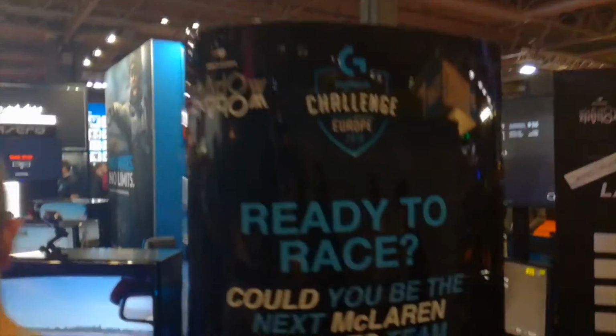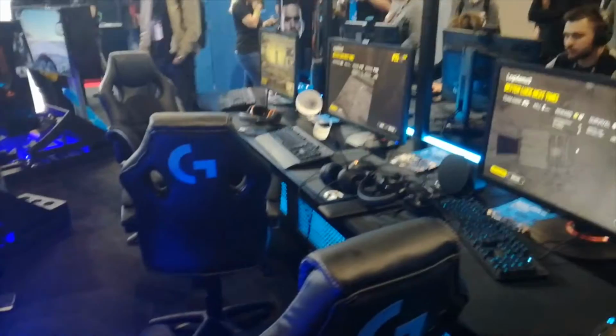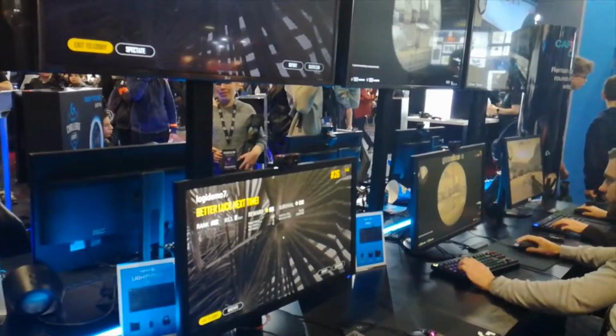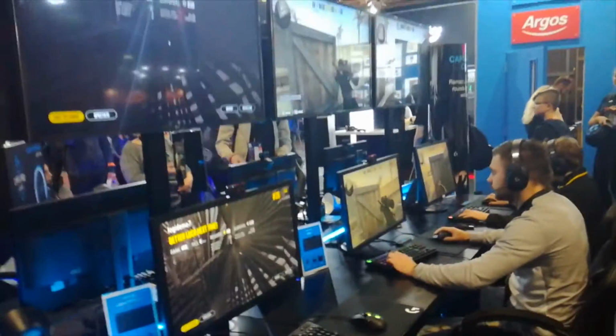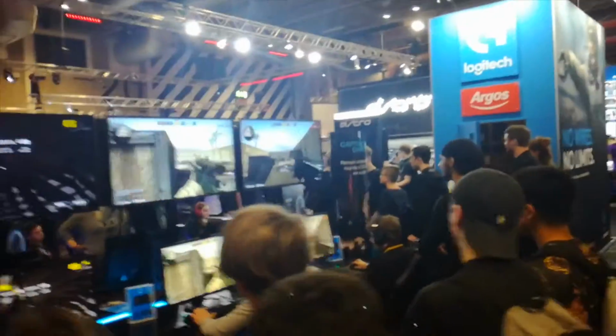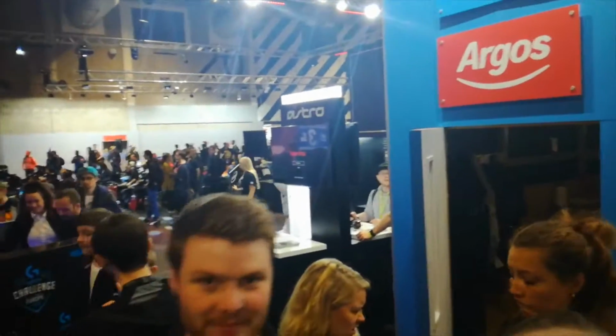Logitech have got a quiet little stand over here with all their peripherals on show. They're running some kind of demo on something, I don't know what it is. Keyboards, mice, chairs, headsets, webcams. C930, I think that webcam is. No Brios, I'm surprised I haven't got the Brio on show, because that's worth seeing. That's about it from them. Looks like they've got some stuff for the Switch over here as well. I can see Breath of the Wild over there.